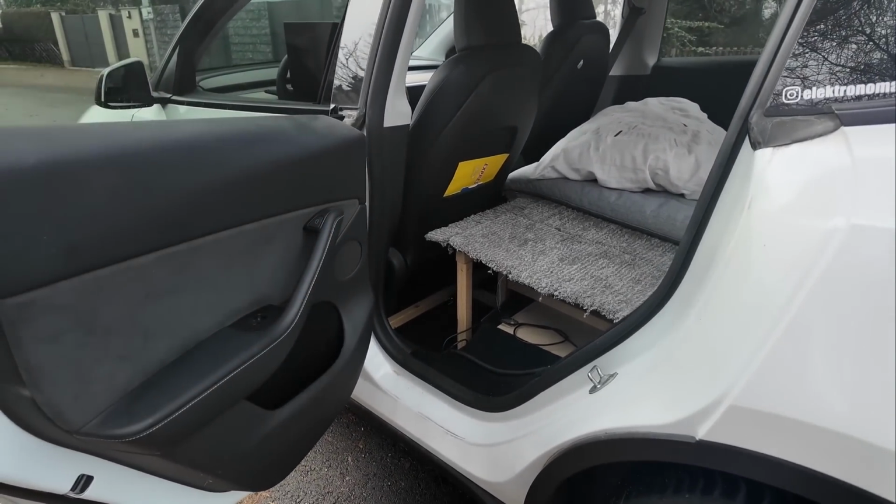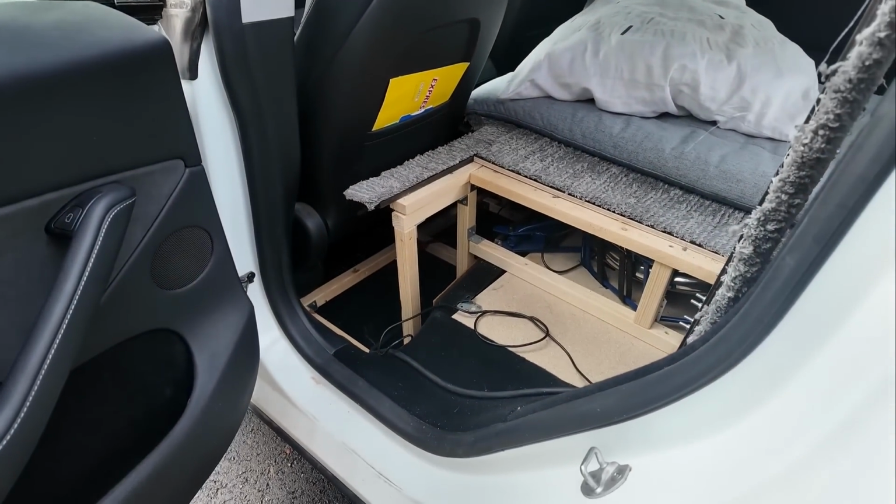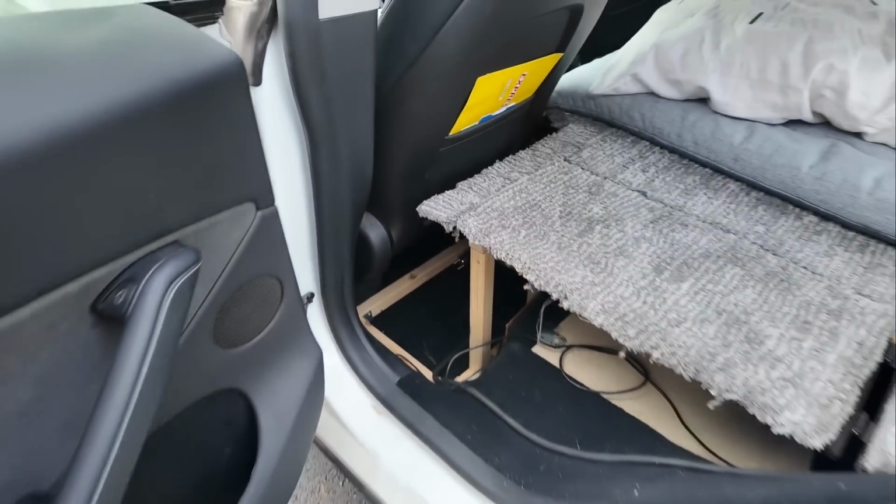Behind the driver's seat, I even had an additional water tank. And here, I stored my food, but you could easily install a fridge box instead. I never really felt the need for one, but there is plenty of space for everything.